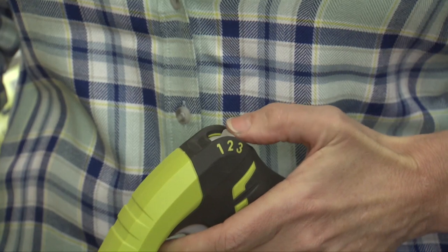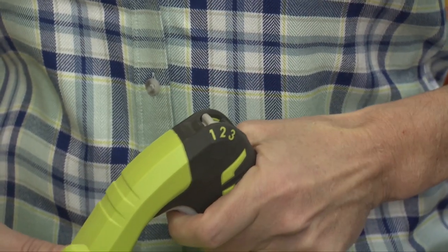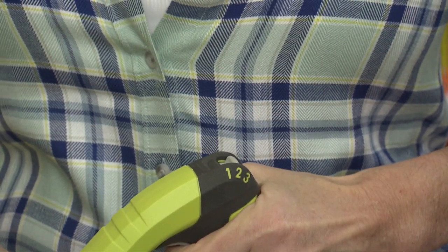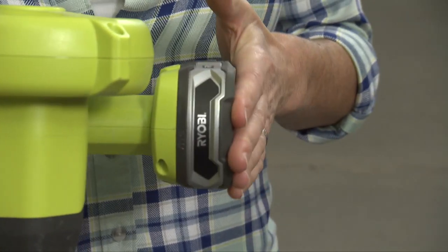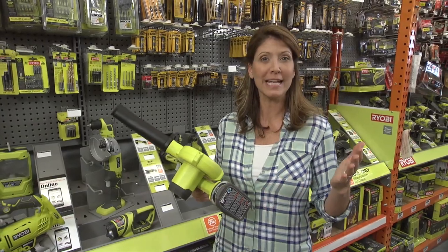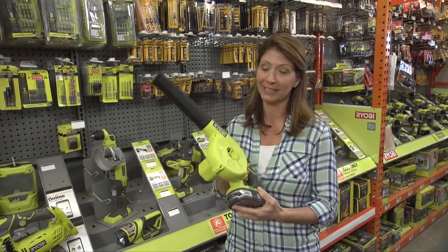It's pretty loud, but look, it also has 3 different settings so you can get the intensity that you need depending upon your project. It works with an 18-volt lithium-ion battery that works with your other Ryobi tools as well. So if you're looking to add another power tool to your arsenal, this may be the one.